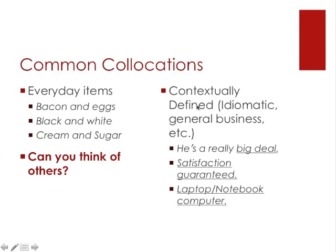Now, some other ones, though, and these are the ones that we're probably going to see more on the test, are those that are very much contextually defined. So again, words that often tend to be idiomatic, or words that make sense in general business contexts, and generally they reflect a particular idiomatic idea that's specific to our language. For example, when we say somebody is a big deal, notice we don't really say a large deal. In this case, we're referring to somebody who's really important. But for some reason, we associate big and deal together.